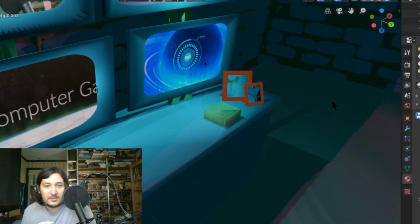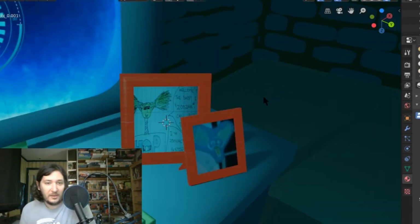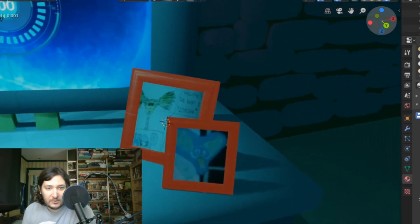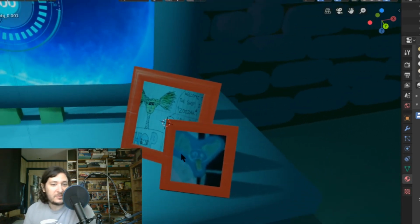Over here, this is another one of my additions. Zoovac has little framed photos of his family members. Over here we've got Proto Zoovac 0.0. He was in my PCG Zoovac, The Life and Times of a Clown on a Stick.